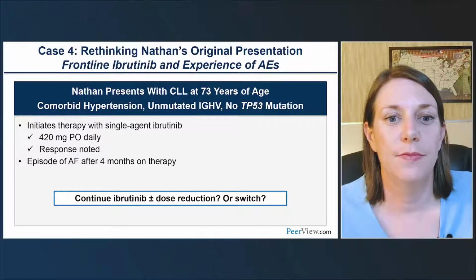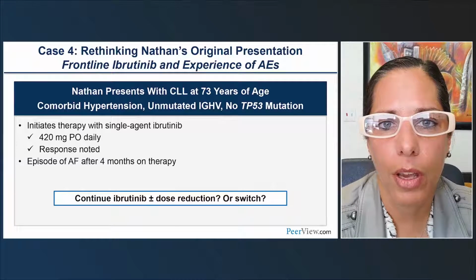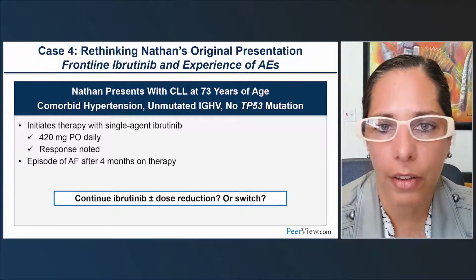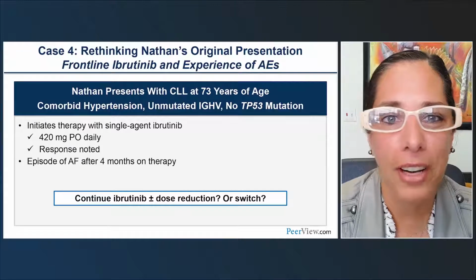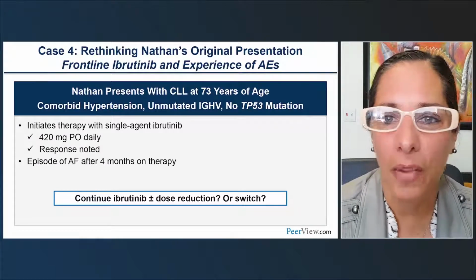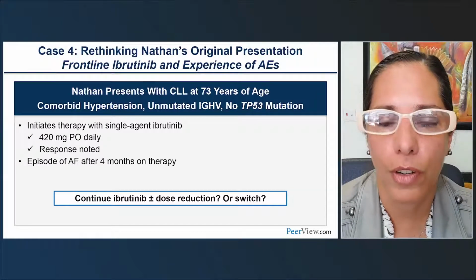So I think it's important to note that you can still try to use these agents in somebody to maximize the class because they're such an effective treatment for our patients with CLL. But obviously it's still in discussion because there are many patients, if they're already on hypertensive medications, who don't have a problem having the cardiologist tweak their medicines and be treated and be switched over to second generation.